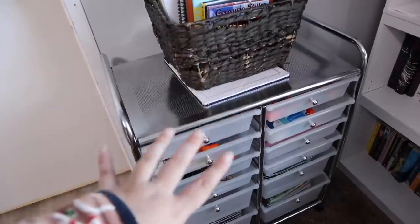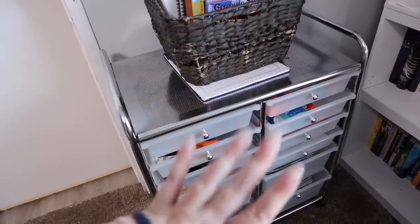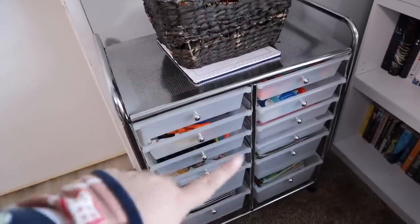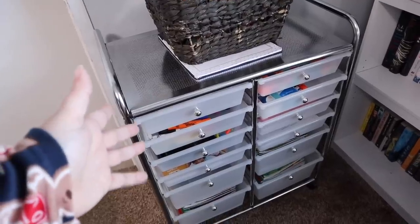So I moved this out of my kitchen, stopped using it as the pantry snack stock up area, and brought it back in here and used it for what it was originally intended, which is homeschool stuff. This also helps me keep my homeschool stuff together, because when this was in the kitchen, all my homeschool stuff was in two bins underneath my dresser, and it just wasn't accessible and it wasn't ideal.